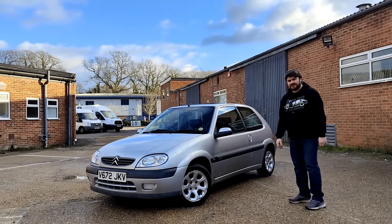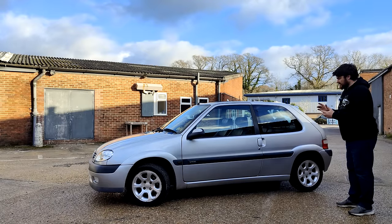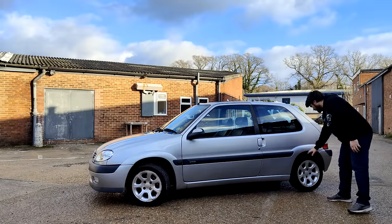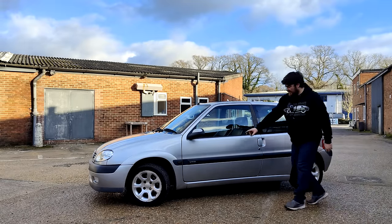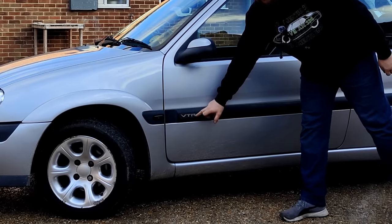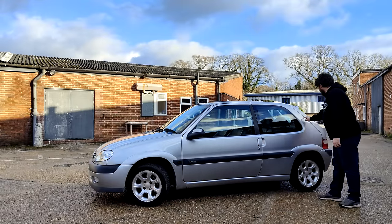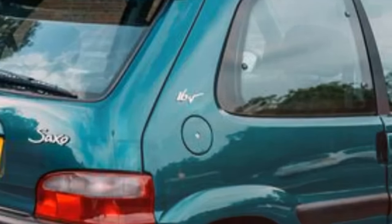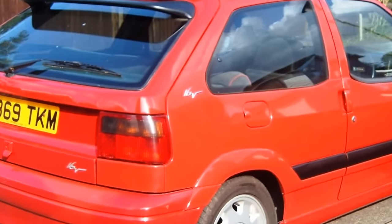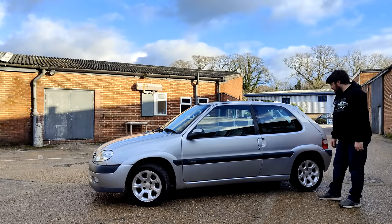The VTR worked. By and large, the VTR and the VTS looked pretty much the same. This is a slightly later car, we'll get onto that in a minute, but visually they had the same body kit. Originally they had the same wheels. The only real difference on the outside was the VTS had an S, where this one's got an R, and sometimes it was yellow, and they had a little 16 valve badge here, which was actually the same 16 valve badge just taken from the ZX 16 valve. Not many people know that. Other than that, from the outside they were pretty much the same.